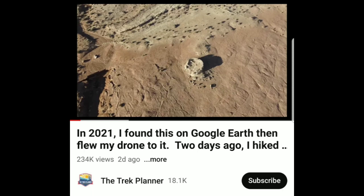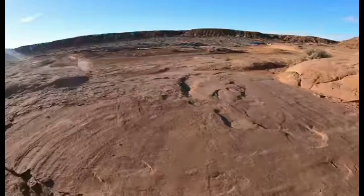But he found this circular structure on Google Earth and then actually went out to it. And this thing's pretty interesting, but reading the comments section on this channel after people see this will probably be even more interesting. In the middle of the desert, miles from anything.